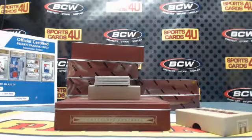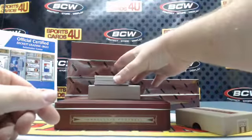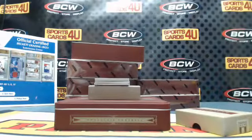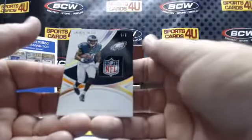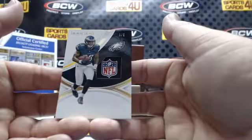/99 for the Cowboys, Dez Bryant. /25 jersey for the Texans, Braxton Miller. We got some action coming here now. /1/5 NFL Shield patch for the Eagles, Wendell Smallwood.